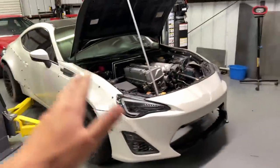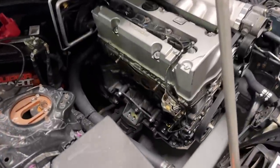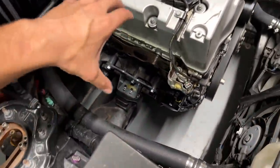So we got her on the lift here. We got the headers pulled off because we've just been kind of mocking up how we want the turbo to sit. I'm thinking I want that guy nice and clean right up here. And I already went ahead and ordered some parts to get a manifold knocked out for this thing. And it's basically mocked up here. I just need to start tacking it up and mocking things up in the car and making sure everything fits how I want it to and go from there.